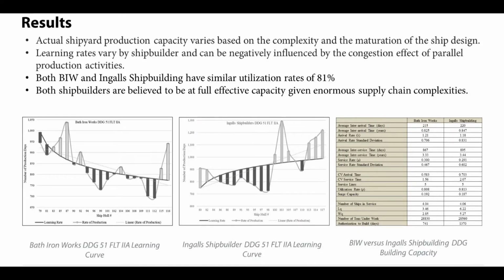Most significantly, we found that when the same shipyard produces more than one ship design, rates of production decreased across the board. This was even inclusive of designs in which the builder had already established a process for production. This was the case for Bath Iron Works in the production of DDG-51 and DDG-1000, as well as Ingalls shipbuilders in their concurrent production across the board.